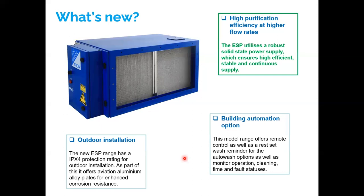So this is very good if the customer wants to know that their unit is working effectively without actually going into the plant room itself. You can have remote monitoring from the BMS.